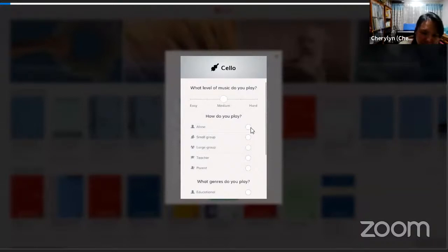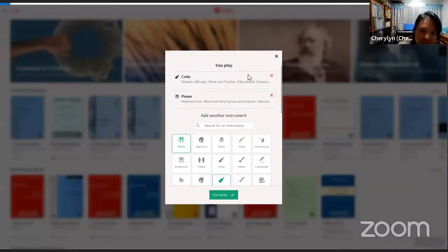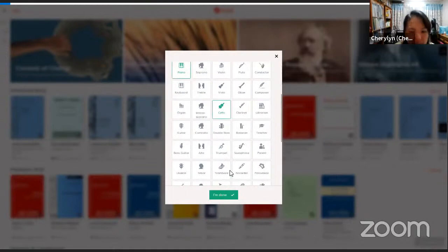Medium is just nice for me. I play alone. I'm a teacher. I would like to play all. Okay, add. So I have personalized it. And I press I'm done. So what are the other options here?